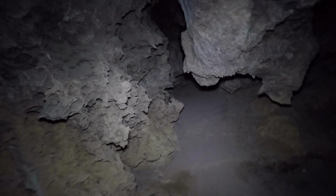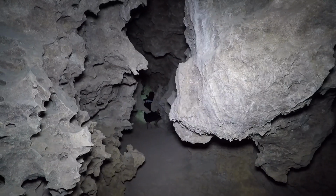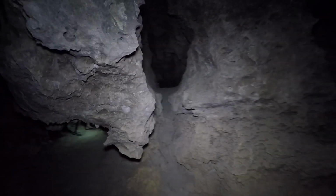That might be one of those ones that there's a little offshoot goes up there. They did say in the brochure that there was a couple of little offshoots that don't go anywhere. So I guess if we stick with the main cave walk, we'll get to the other end.